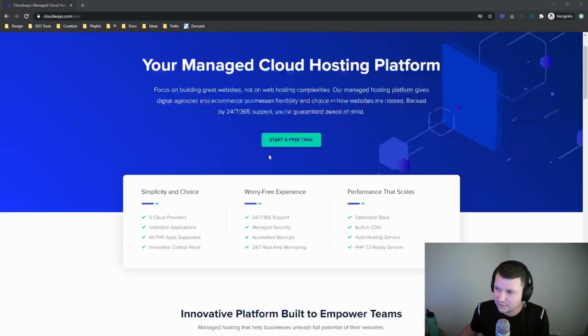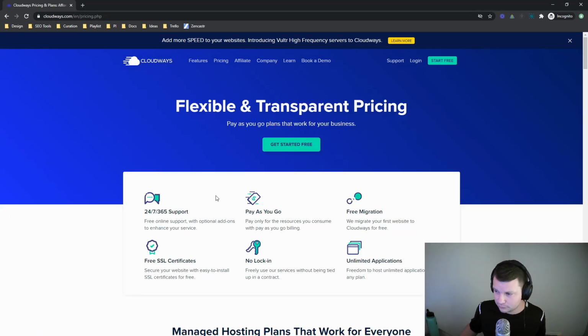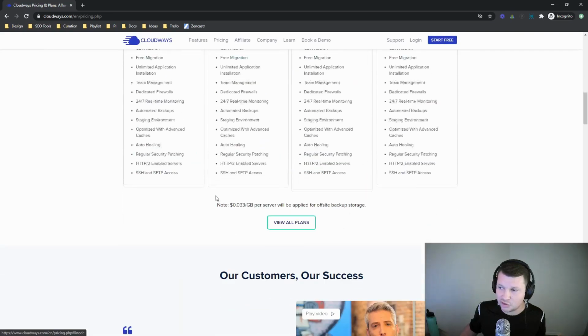So one thing that I don't love about the onboarding process is the only way you can get started here is to start a free trial. And their free trial is only 3 days, but it basically gives you a chance to try out their interface and see if you like it. We can go to pricing on this page, and it will give us kind of a chart of the options.